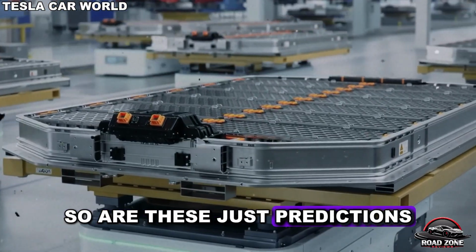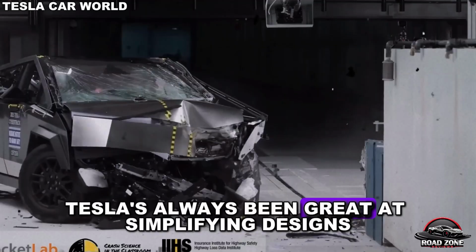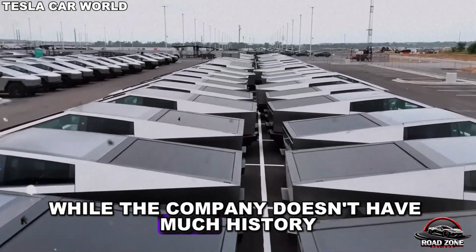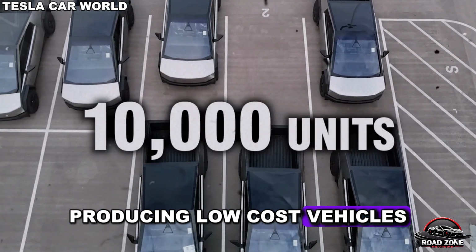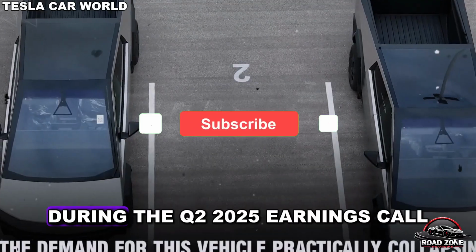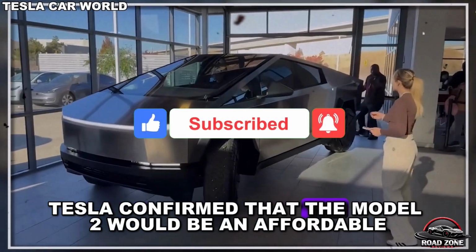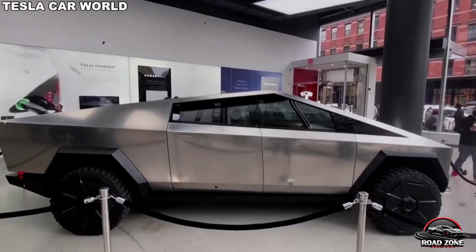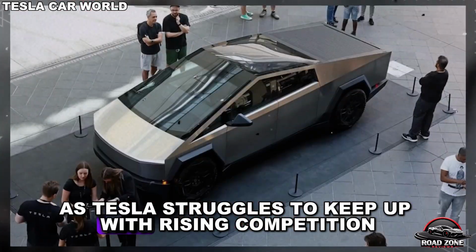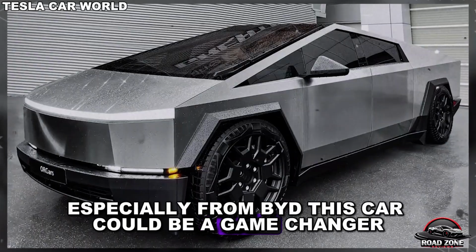So, are these just predictions? Sure, but they're not far-fetched. Tesla's always been great at simplifying designs to reduce cost. While the company doesn't have much history producing low-cost vehicles, that might soon change with the launch of the Model 2. During the Q2 2025 earnings call, Tesla confirmed that the Model 2 would be an affordable model, as Tesla struggles to keep up with rising competition, especially from BYD. This car could be a game changer.